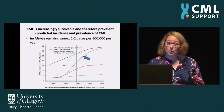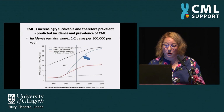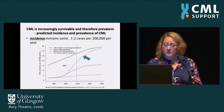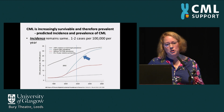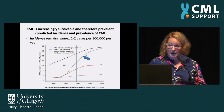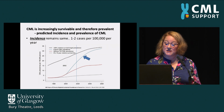It means that there are more and more people out there living with CML as a chronic disease. That means it's more prevalent, although the incidence remains about the same, as Kate's alluded to, possibly a little bit lower. The number of new cases that we see is around about the same each year, but the number of patients living with CML and surviving to pretty much their normal life expectancy is increasing and increasing.